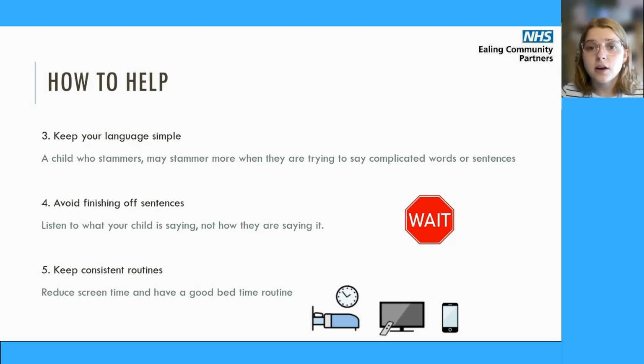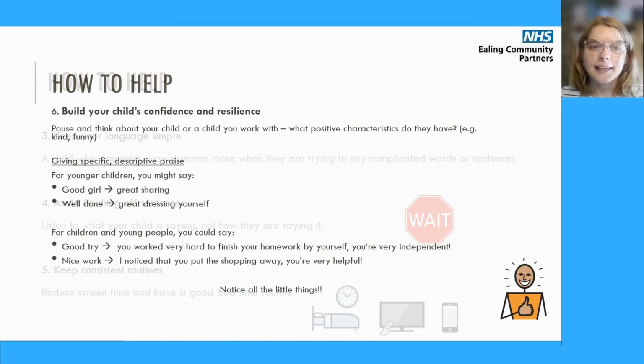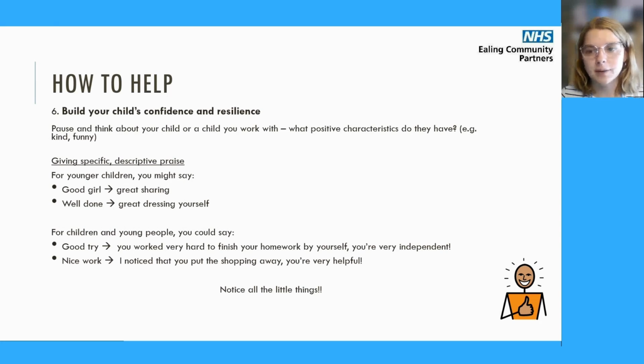However, audiobooks are fine as there's no screen involved and there's no artificial light involved. Let's continue to think about how we can help a child or young person who stammers. You can support them by building their confidence and their resilience.